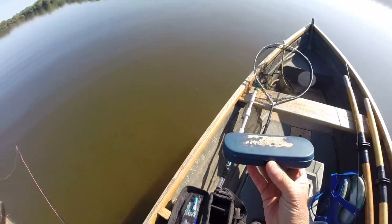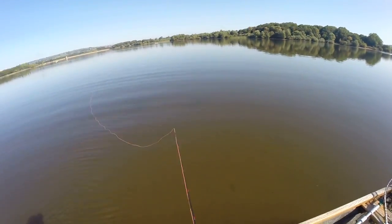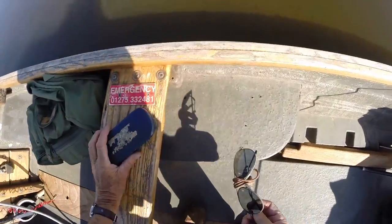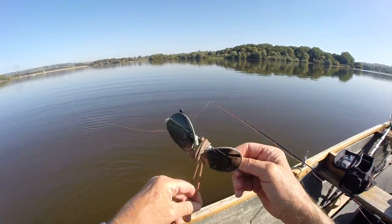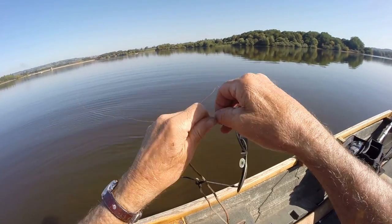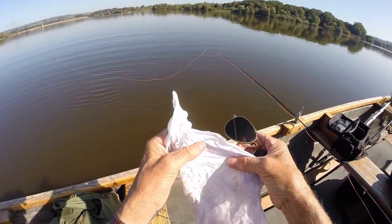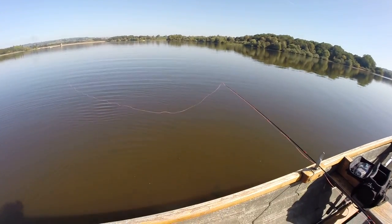I'm also going to put my polarizing glasses on now. I've seen the bottom here. More for safety. I do wear glasses. Otherwise, that's probably why I got lost this morning, arguing with that sat-nav woman. What a pain she is. How can she not know where the main fishing lodge is?